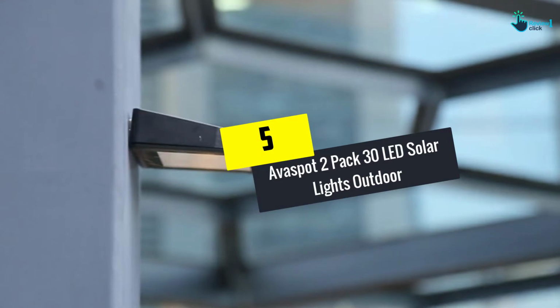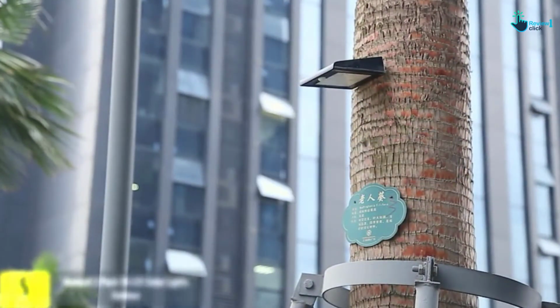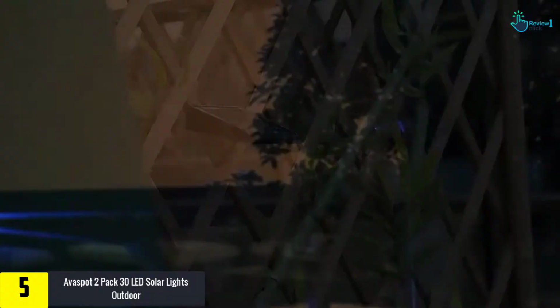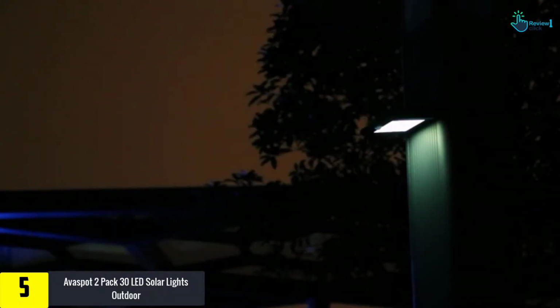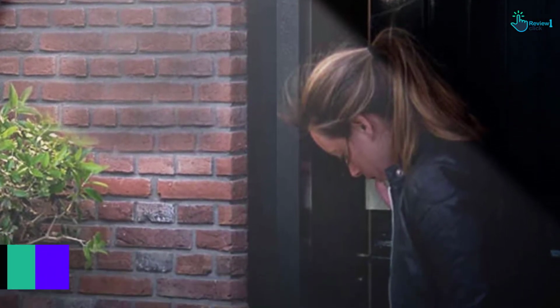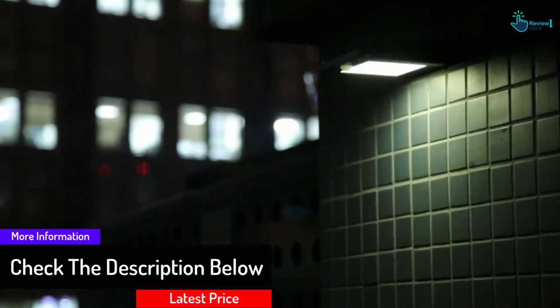Starting at number 5, we have the Avispot 2-Pack 30 LED Solar Lights Outdoor. For long-term service, you should find a quality and durable outdoor light system for your backyard and garden. The Avispot 2-Pack 30 LED Solar Lights Outdoor is a light system that is IP64 waterproof. This is the reason it will last long despite poor weather conditions. It is also simple to install since no tools are needed for the installation process.